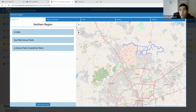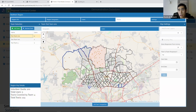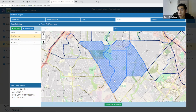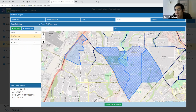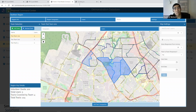Yep. So if you need to go back to the team at any point in time, you can go back and select this test team 1. I can go ahead and edit these geographies, and I can click away this particular tract right here, and I can, let's just say, add this tract over here. Once we do that, it's updated here, and if I were to flip back over to counting us, that would be reflected in the map view for anybody assigned to this team.